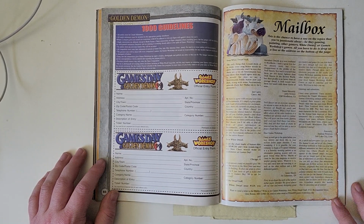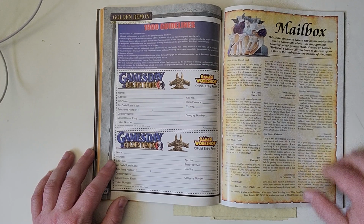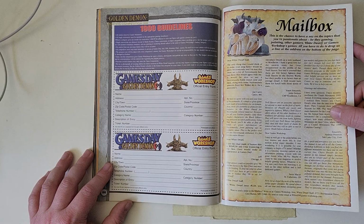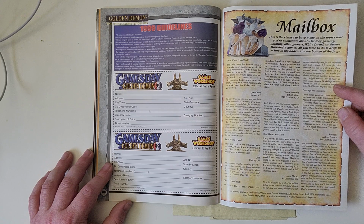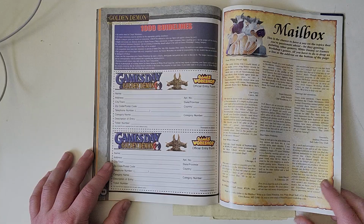Then we go to the mailbox here. We're starting to shrink back down to one page again. This has not got much longer for the world, my friends. But back in the day, this is how you basically contacted White Dwarf and got your feedback in there. How cool would it be to get a letter in your favourite magazine? I got a letter once in Transformers UK, and that was really cool to see my words there. You can always count yourself as published, to be truthful.